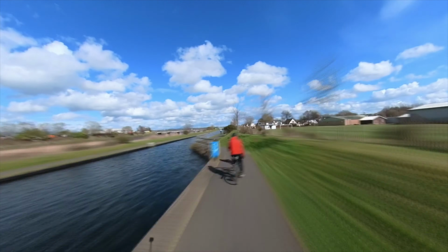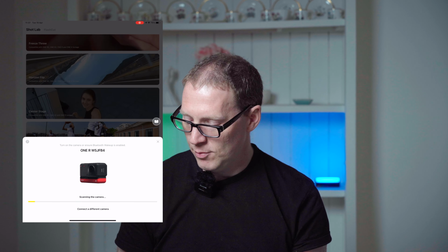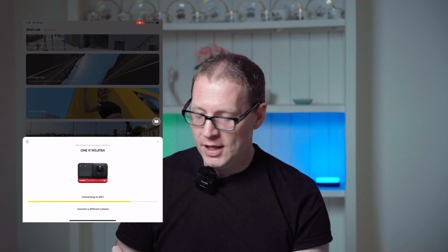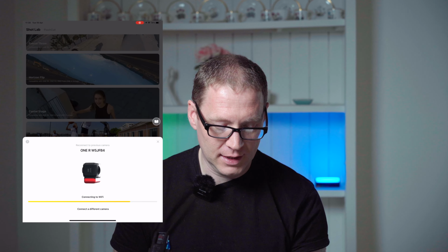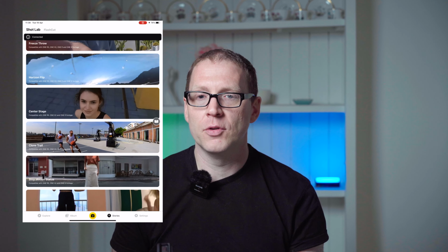You can do it straight off. It connects with the camera and operates wirelessly. If I was to connect with the camera here, then as you can see from the screen, it scans for the camera. Actually, I need to turn on the camera first. But once I've done that, it will connect to the camera. You've got to set it up initially, but once you've done that, you're then able to do that.